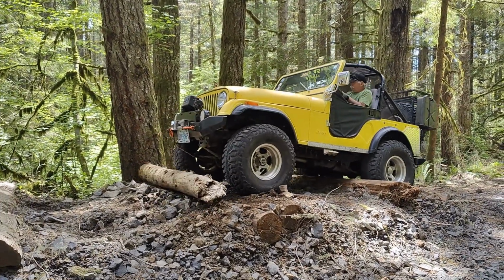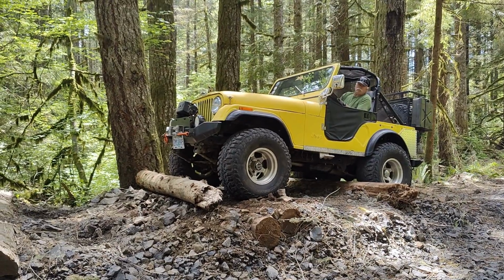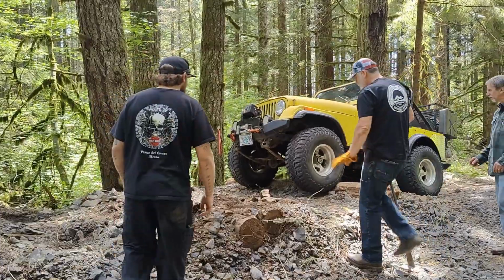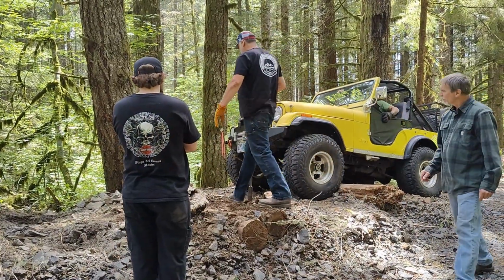There you go. Nope, that log's just not stable enough. What do you think we should do with this log, Jeff? Well, for the time being... Throw it off.